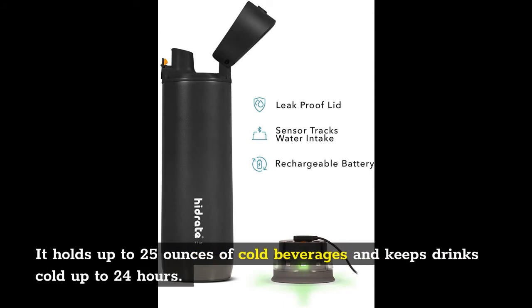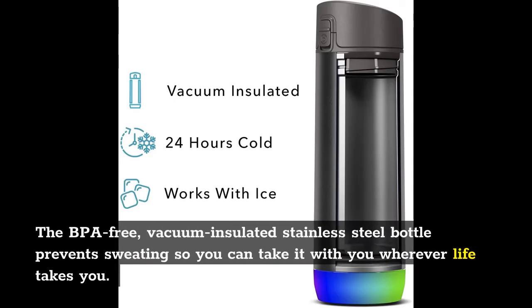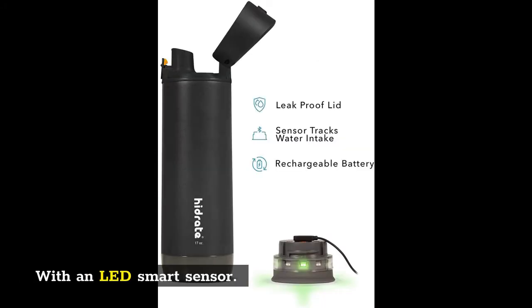It holds up to 25 ounces of cold beverages and keeps drinks cold up to 24 hours. The BPA-free, vacuum-insulated stainless steel bottle prevents sweating so you can take it with you wherever life takes you. With an LED smart sensor.